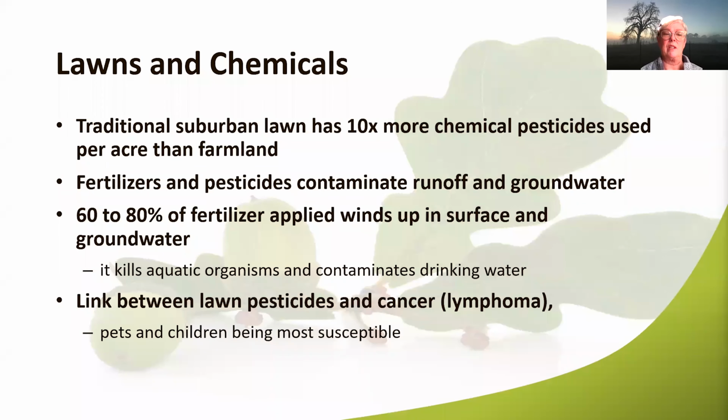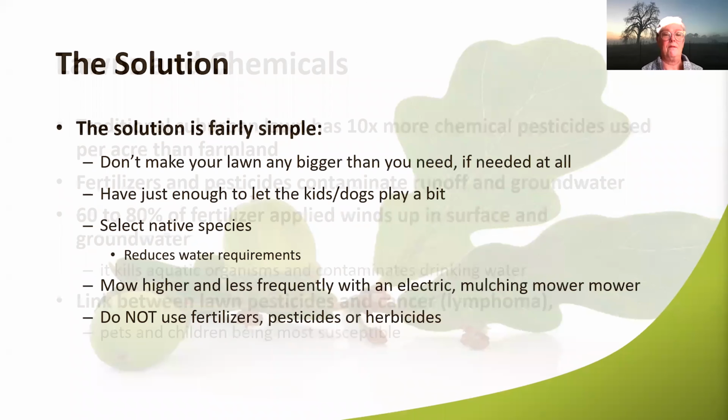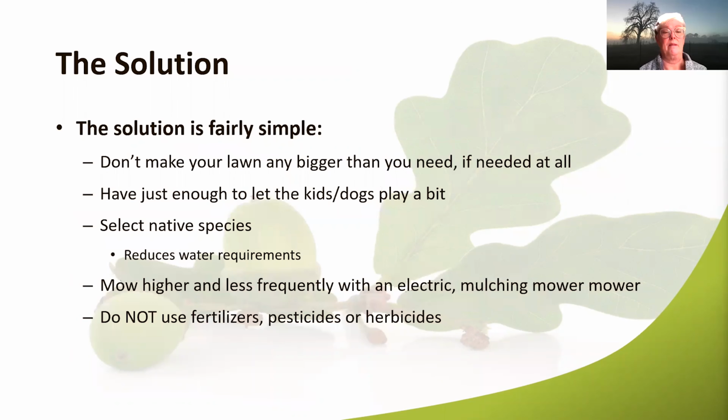fertilizer and pesticide use. The fertilizers not only run off into the groundwater, because there's no way that all of that is absorbed by the roots of the turf, but they also affect the health of your soil. So a lot of this stuff ends up in the groundwater. And there has been a link shown between lawn pesticides and cancer. This is where people typically think they want lawns for their pets and children. And yet, if you are using these chemicals, you really need to rethink that for their health and for your health, if you're out in it.